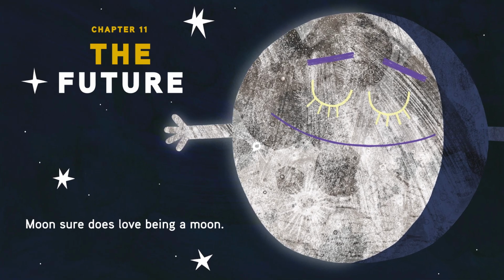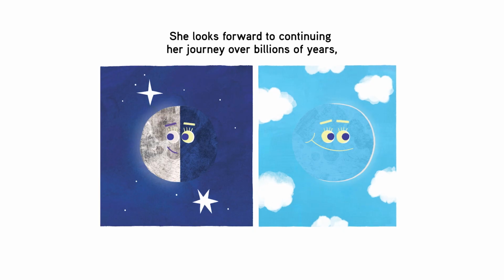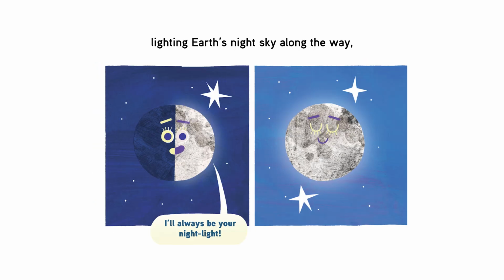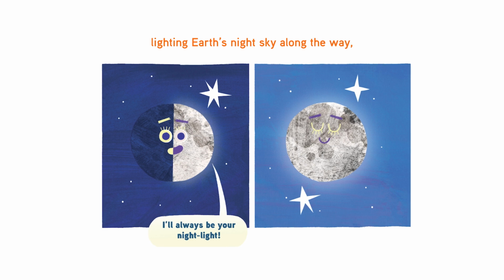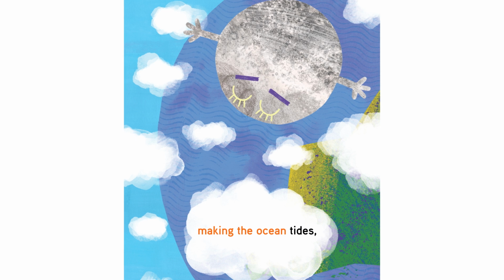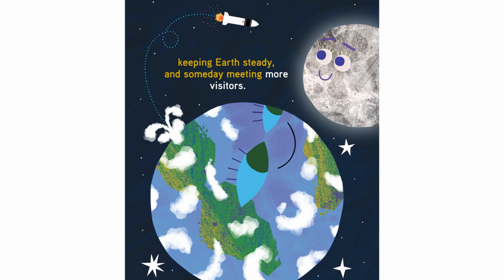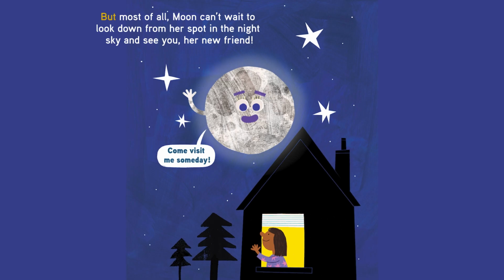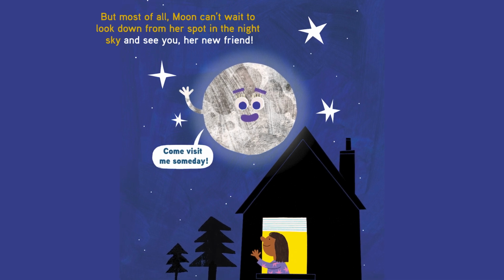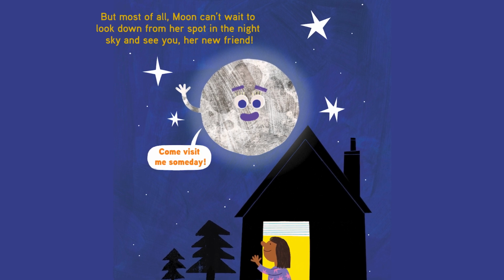Chapter 11. The Future. Moon sure does love being a moon. She looks forward to continuing her journey over billions of years, lighting Earth's night sky along the way. I'll always be your nightlight. Making the ocean tides, keeping Earth steady, and someday meeting more visitors. But most of all, Moon can't wait to look down from her spot in the night sky and see you, her new friend. Come visit me someday.